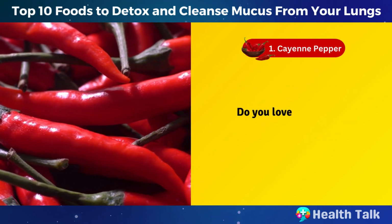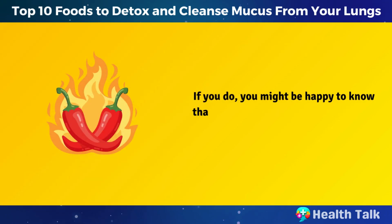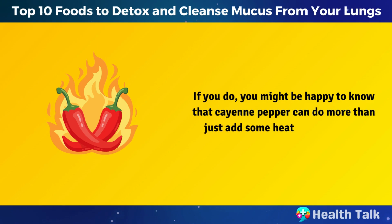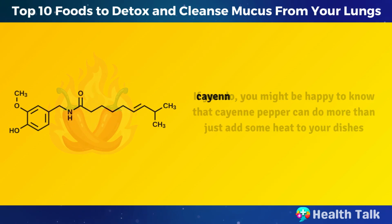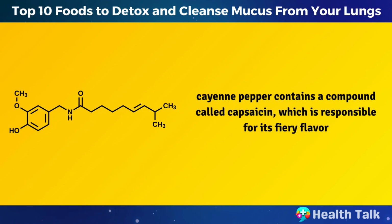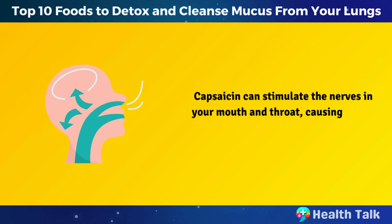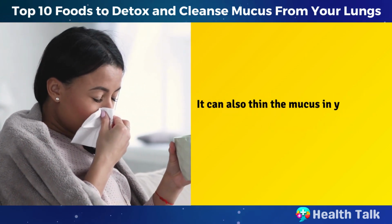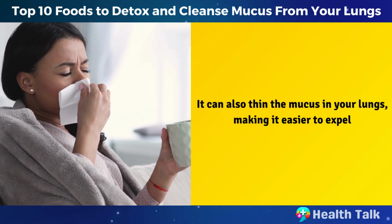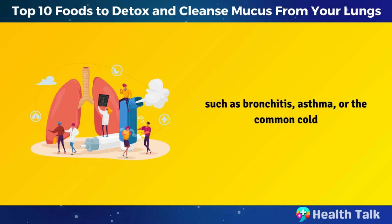Number 1. Cayenne pepper. Do you love spicy food? If you do, you might be happy to know that cayenne pepper can do more than just add some heat to your dishes. Cayenne pepper contains a compound called capsaicin, which is responsible for its fiery flavor. Capsaicin can stimulate the nerves in your mouth and throat, causing you to cough and clear your airways. It can also thin the mucus in your lungs, making it easier to expel. This can be beneficial for people who suffer from respiratory conditions such as bronchitis, asthma, or the common cold.